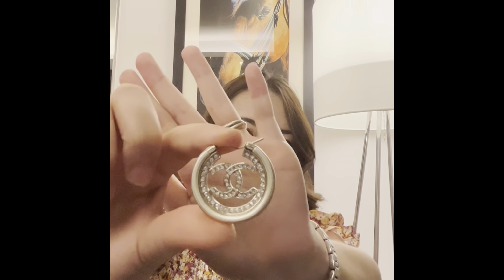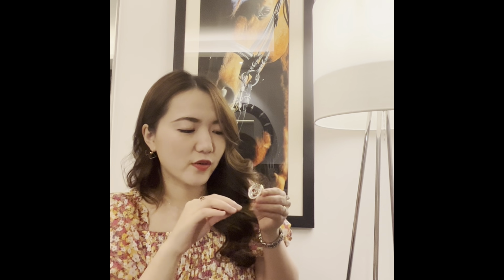So this is the earring piece that I picked up from Chanel, and let me give you guys a closer look. It is a very classic style of Chanel, or we would say a very straightforward design from Chanel, because it has this big CC logo in the middle and is covered with all the sparkling stone, and it comes with a material that looks like mother of pearl, which obviously it's not really mother of pearl, but it's quite thick. This is the thickness of the earring.